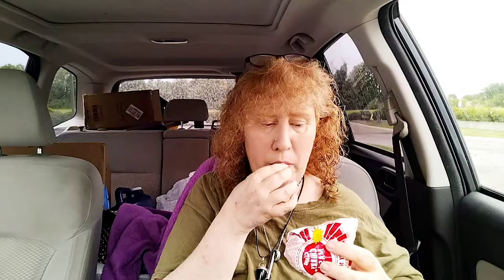I don't know if they have these everywhere or not. If they don't, I'm sure you could order them online if you ever wanted to try one. They have bags of little mini ones too. This size I usually find in the checkout aisle, but back in the candy section they have little bite-sized ones. It's probably what I should have gone for.